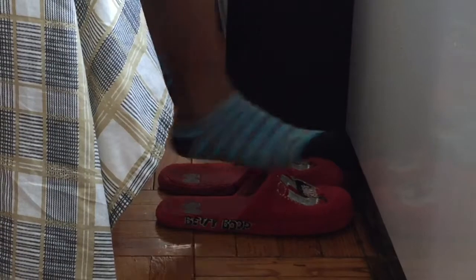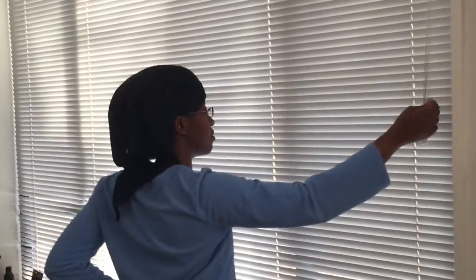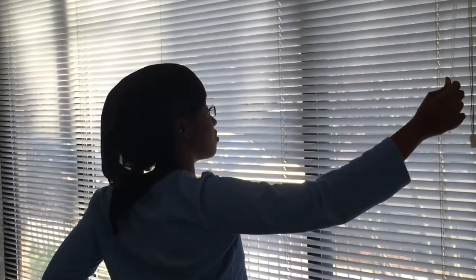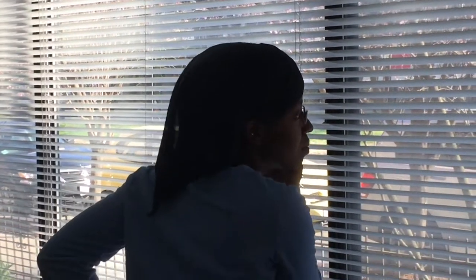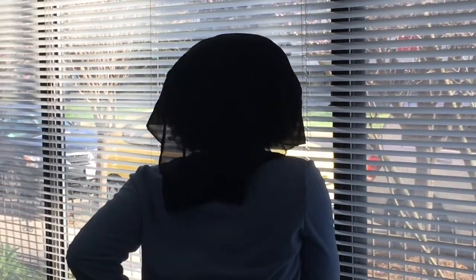Put on my glasses because I'll be blind as a bat if I don't. Put on my bedroom slippers. I don't like to walk around barefoot. And then I open my windows immediately. Usually it's still dark when I wake up, but if it's not, I'll open my windows just to see what's going on and get some natural light into my apartment.